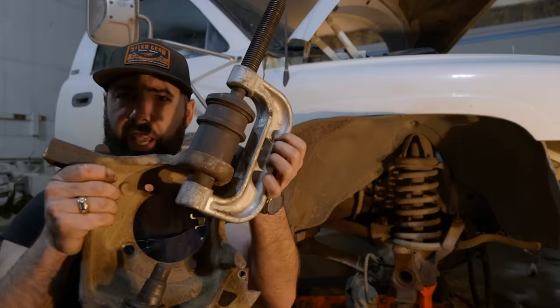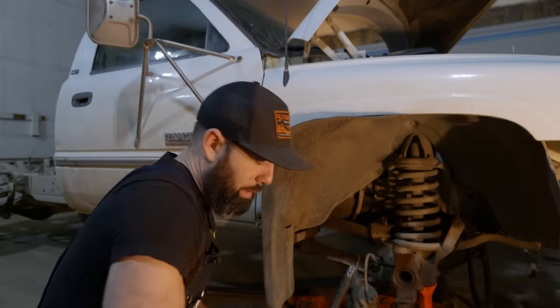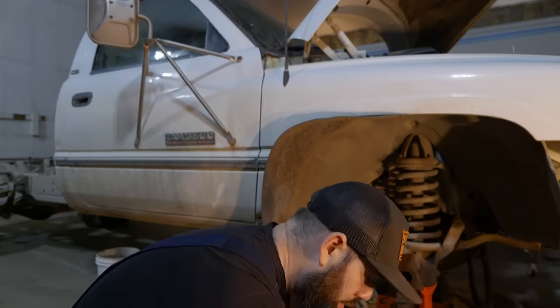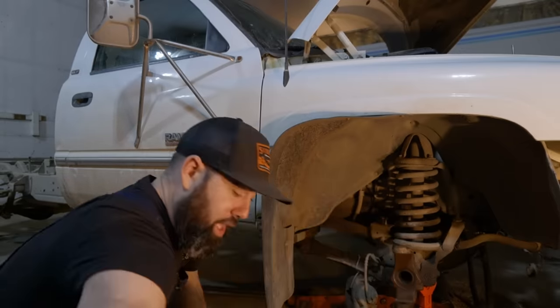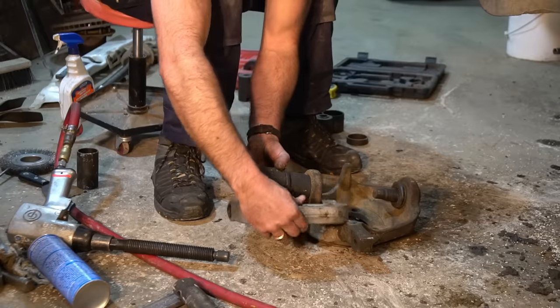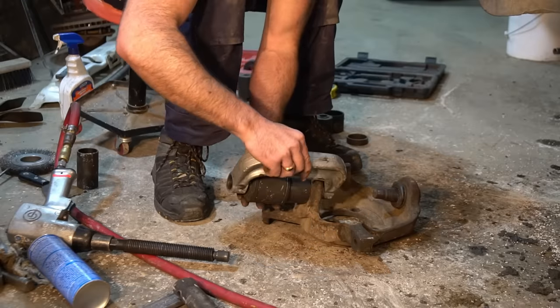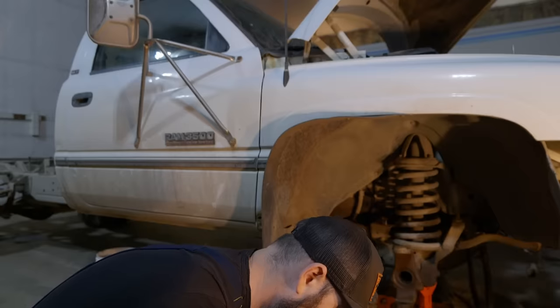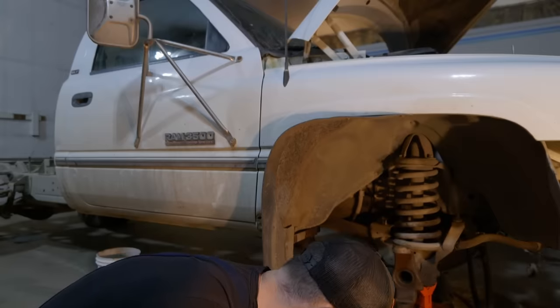All right, got a whole stack of adapters here. My buddy that lent me this offered to give me a hand. I'm always reluctant to take up people's time. I think maybe I should have said yes. Oh, geez. Wrong way immediately.